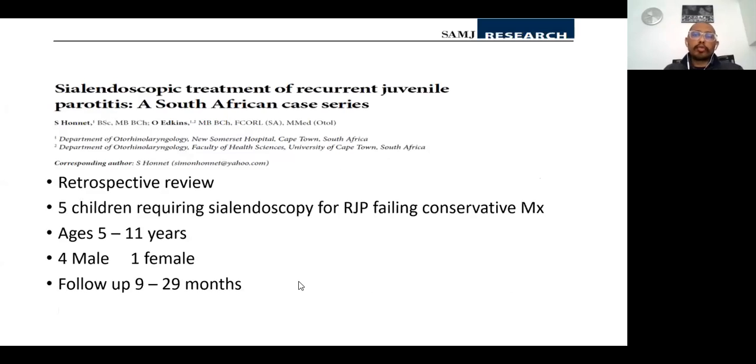Then another small study done at our institution by Dr. Atkins, my predecessor, and Simon Honnett, one of the registrars that I've presented on the series. They looked at sialendoscopy, which is in literature well described as a treatment option for recurrent juvenile parotitis. And they did a retrospective review of 5 kids that had sialendoscopy.